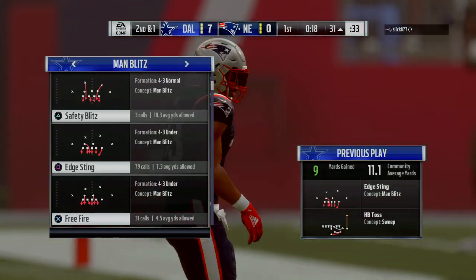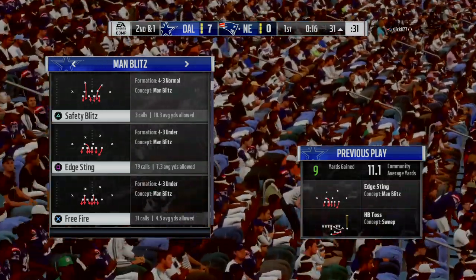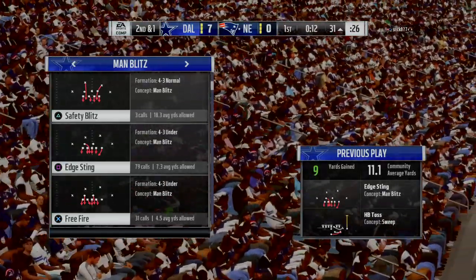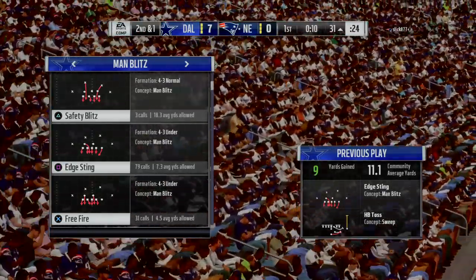Despite the blitz, they're still able to pick up a nice solid gain. The disadvantage of blitzing often alters the normal spacing and run fits and leaves creases like they were able to exploit right there.